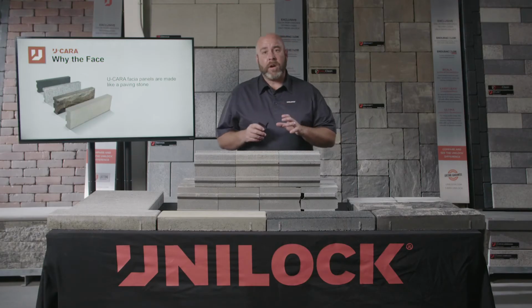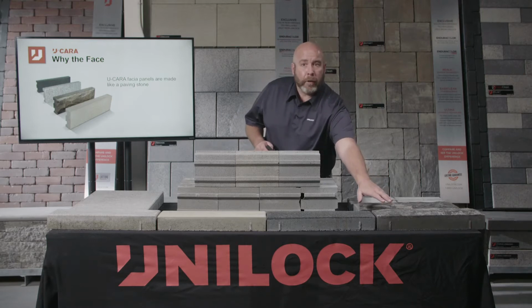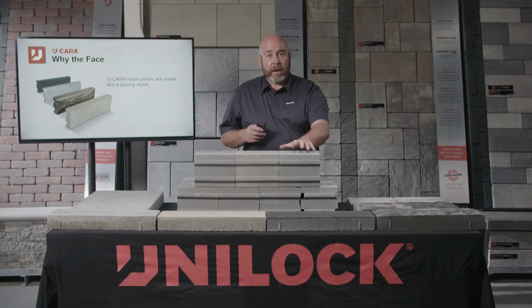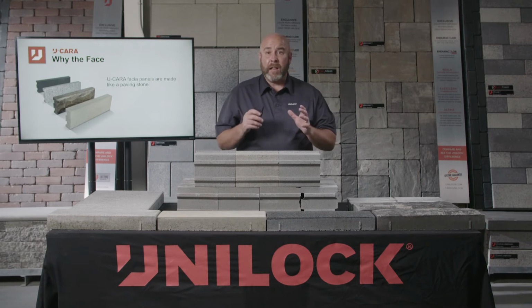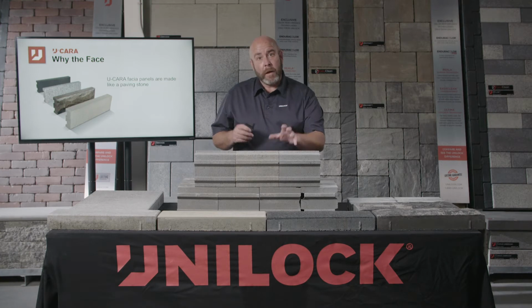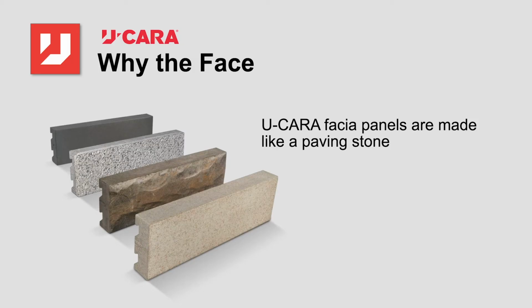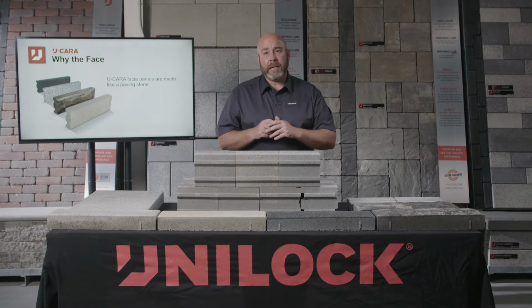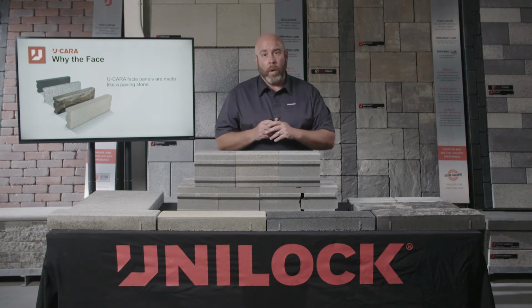The key to Ucara is the two-part system of backer block and fascia panel. The backers create the structure of the wall system. The fascia panels create the style and appearance of the wall. The backers are always the same, but the fascia panels have limitless options. Ucara fascia panels are made like a paving stone. This revolutionary concept is what lets Unilock take any paving stone technology advancement and create a retaining wall with it.